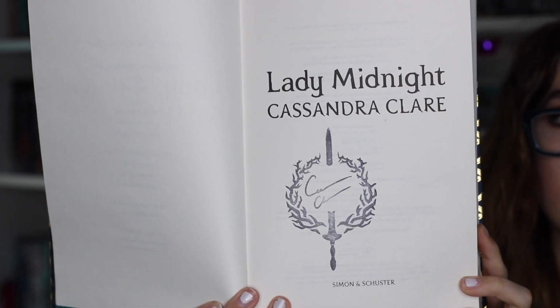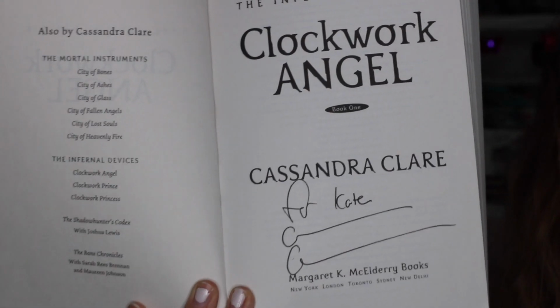Next, I have here Lady Midnight by Cassandra Clare. This is a stamp that they stamped inside the book of her signature, which is really, really cool. The next books I have are the Infernal Devices trilogy by Cassandra Clare, but in the new editions. I got these signed at her Copper Gauntlet event with Holly Black.